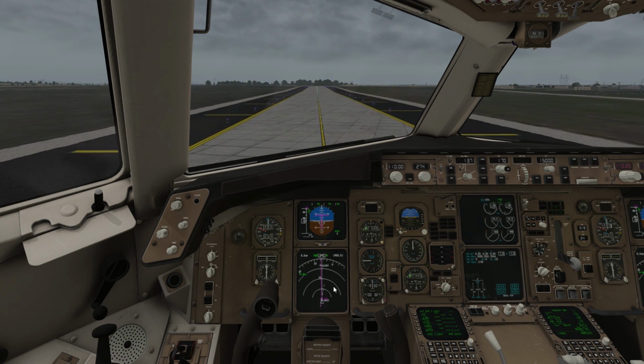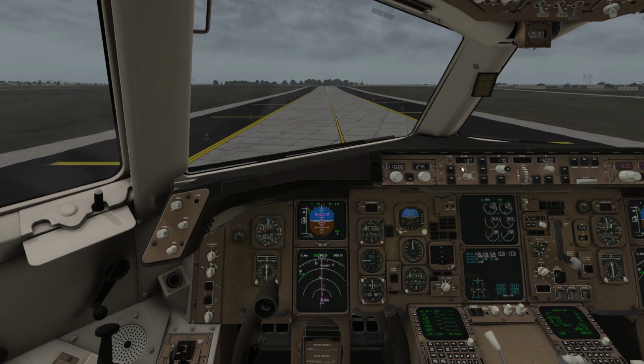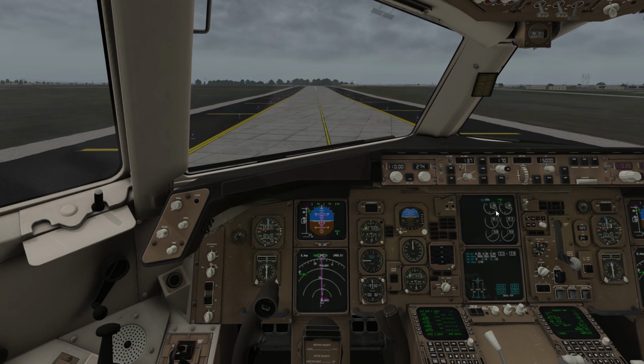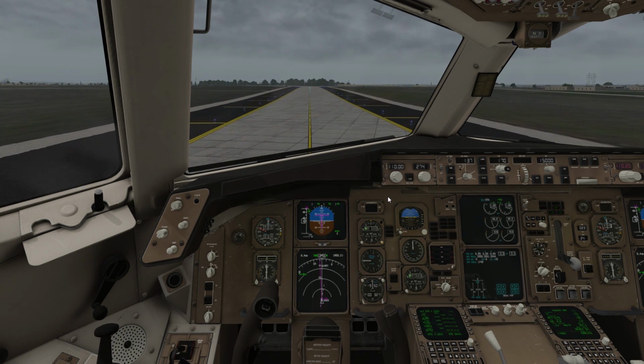So we've got the auto throttles armed. We've got the flight directors turned on so we can go to TOGA. When we go to TOGA, it'll go to that. There's 137 in the MCP, and we'll be on that 45 degrees Celsius derate takeoff. That's exactly what we want.